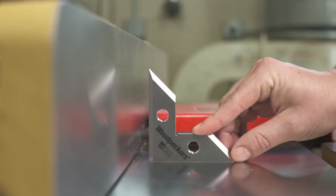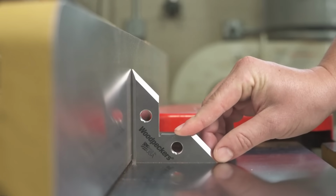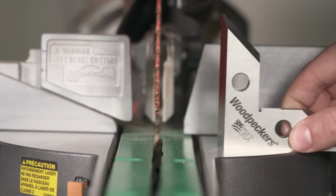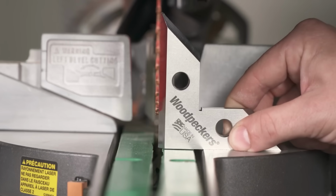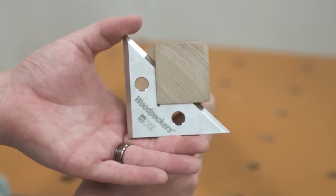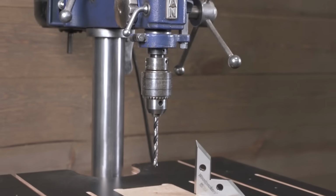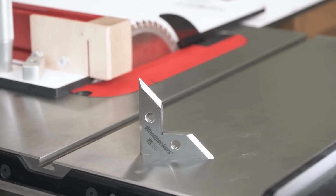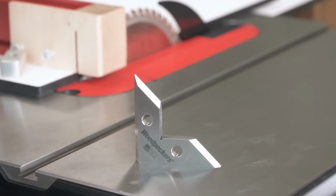Standing at 3.5 inches tall, this square's adaptability spans from a scroll saw to a table saw, all while being made from solid stainless steel and backed by a lifetime warranty. Available for pre-order, it anticipates shipping on January 31, 2024, promising woodworkers a blend of incredible precision and enduring quality in a single tool.